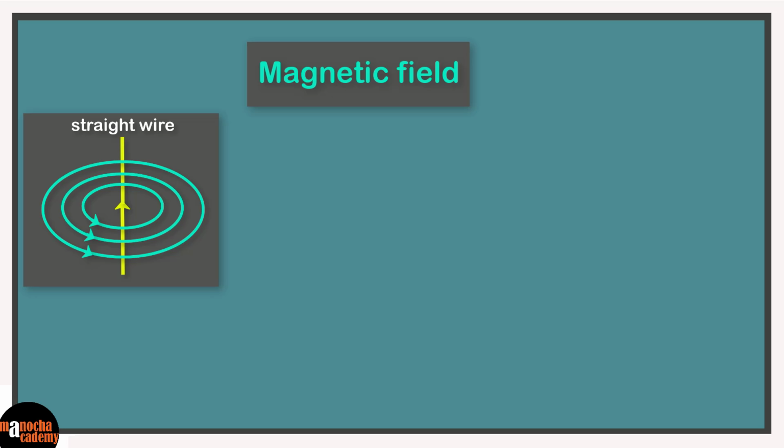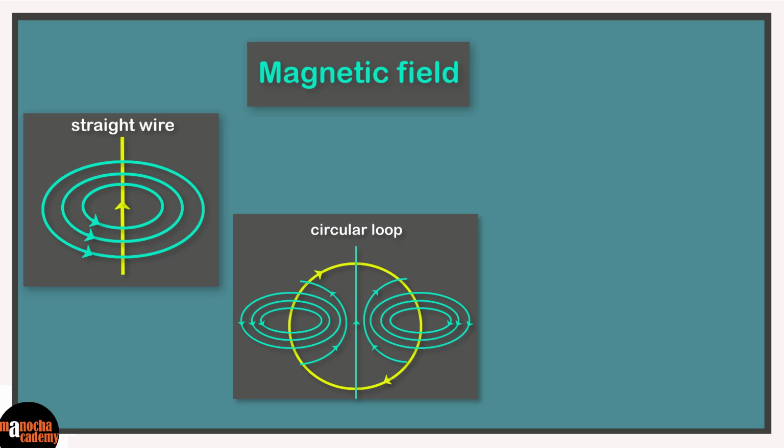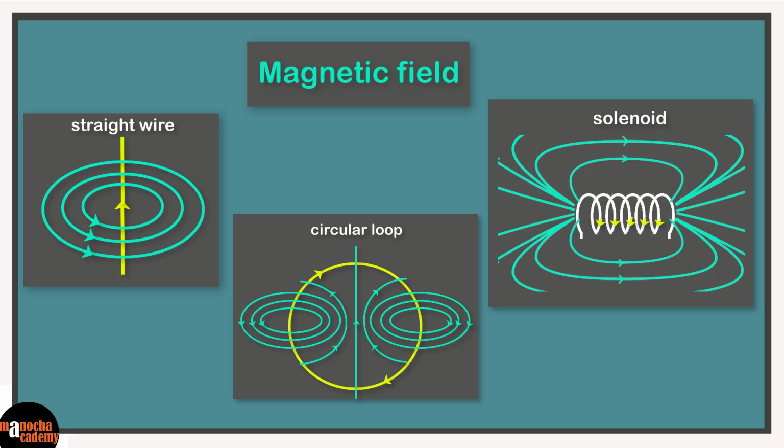Let's place the magnetic field due to a straight wire on our concept board. The magnetic field lines are concentric circles centered around the wire. Let's pin the magnetic field for a circular loop on our concept board. Let's place the magnetic field due to a solenoid on our concept board. Outside the solenoid, the magnetic field lines resemble the magnetic field of a bar magnet. And inside the solenoid, the magnetic field lines are straight and parallel, indicating that it's a uniform magnetic field.